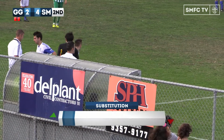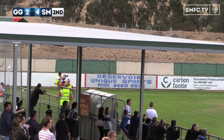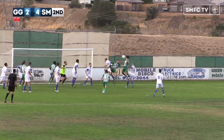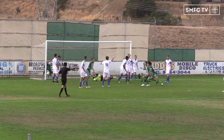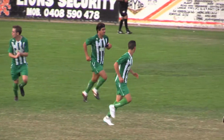Well, off comes Matthew Theodore, and on comes young Slaven Vranasevic. Well, incredibly, they're still managing to win a corner here, Gully. They might even manage to score from a set piece, and it's played in. It's high, it's Vargas, and it's 4-3. Here, there is a 7-goal game, and the 9-man Gully have got a third.